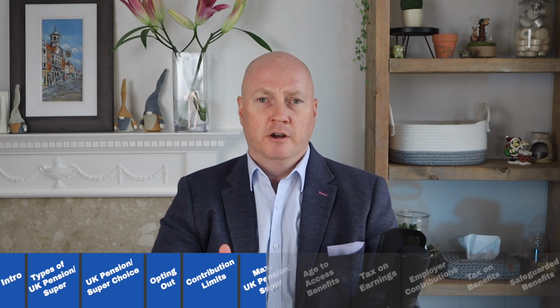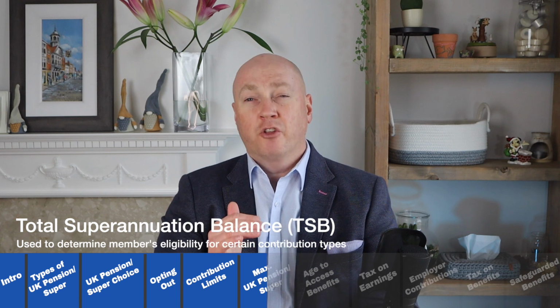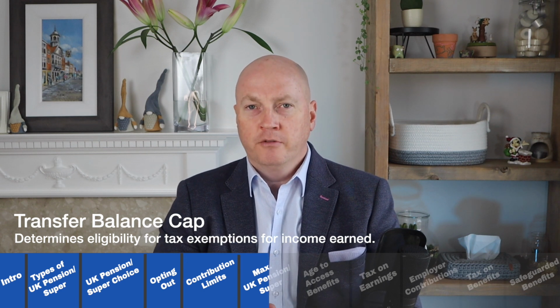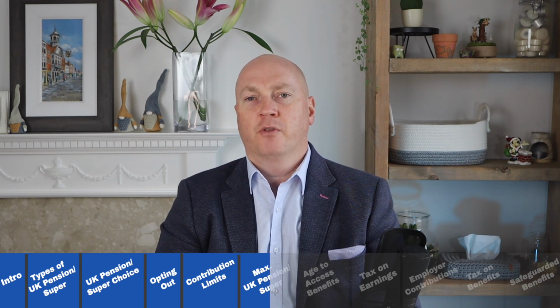Now, Australian superannuation limits. Previously, and it'll come as a shock to some people that haven't looked at this recently, since July 2017, there are now actually two new measures, one's a cap and the other one is just a review of the balance to determine what you're entitled to. So you've got what's called the total superannuation balance. As I mentioned, that's to determine a fund member's eligibility for certain types of contributions. Then you've got what's called the transfer balance cap, and that is to determine the eligibility for tax exemptions for income earned on fund investments.